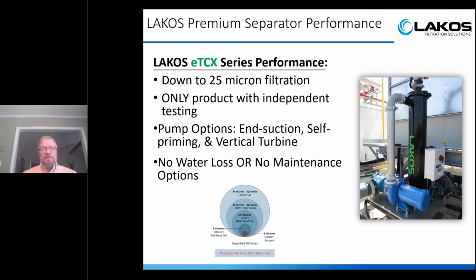Another nice thing I like about the Premium Efficiency Separator is that we can actually get down to 25 microns. And we did this with third-party testing. It is the only product with independent testing as far as centrifugal separators go. The nice thing about this is we also can package it several ways to customize it. We could use close-coupled inline suction pumps.